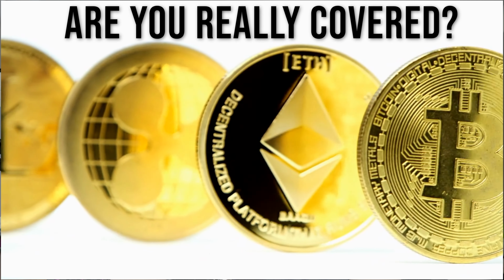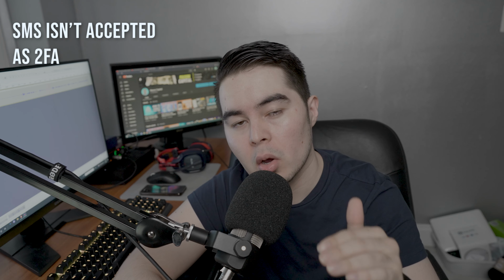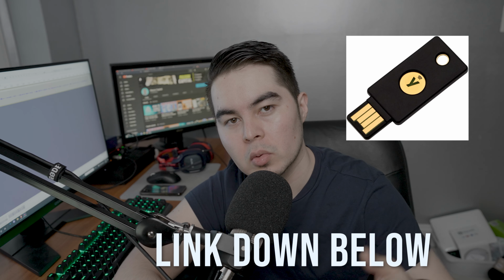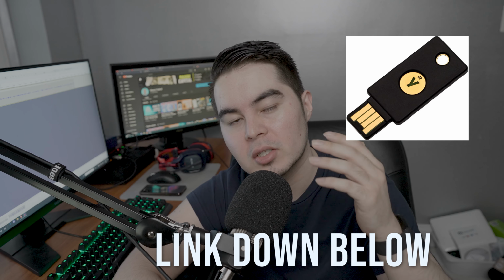$1 million protection. Are you really covered? After going through the terms of Coinbase One's protection, I found that the eligibility for the protection is not what it seems. First, you need to have photo verification for your account. Second, you need to have two-factor authentication for your account. And no, SMS will not work. You need Google Authenticator or some two-factor authentication app, or you can use a YubiKey, which is a small device that you can use as a two-factor authentication device.